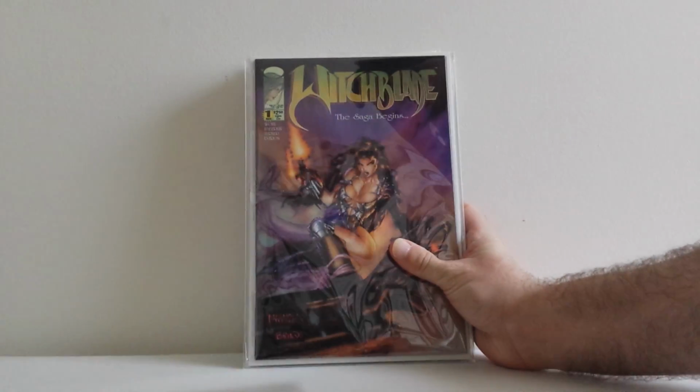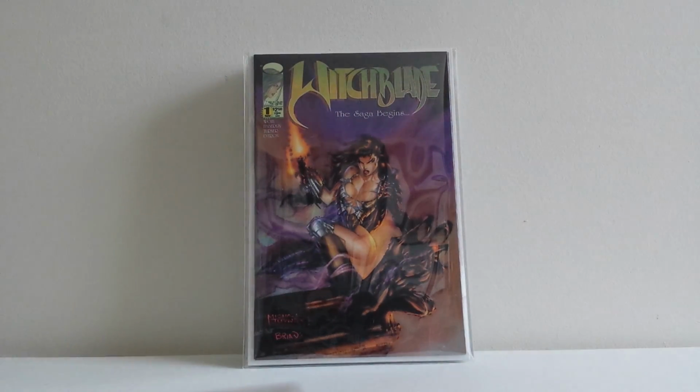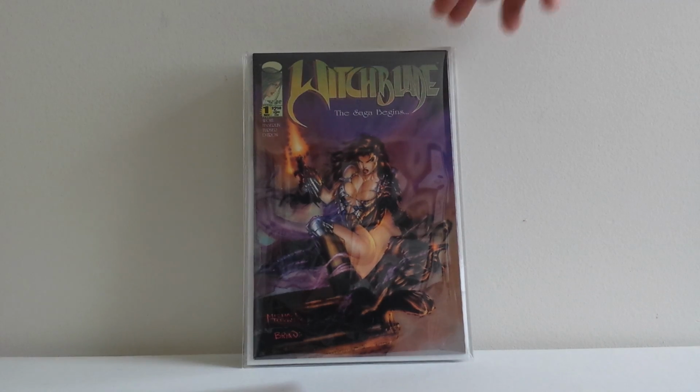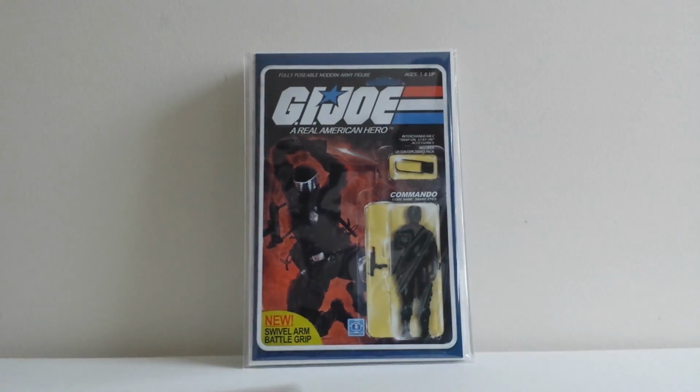some books I grabbed. Got a nice copy of Witchblade number 1 here. I believe this was $12 or $15. Got it at a half price sale. Beautiful, beautiful Michael Turner cover there.